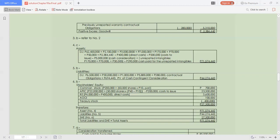In the direct cost, deduct 400,000 and 200,000 cost to issue, and then 5,000,000 the cash consideration paid to the stockholders. So we deduct 5,000,000 cash consideration. Then the unreported intangibles of 170,000, 70,000, 50,000, or we have the total of 290,000 cash paid to the unreported intangibles. So we now have the assets of 71,574 total assets. So we have now letter C.